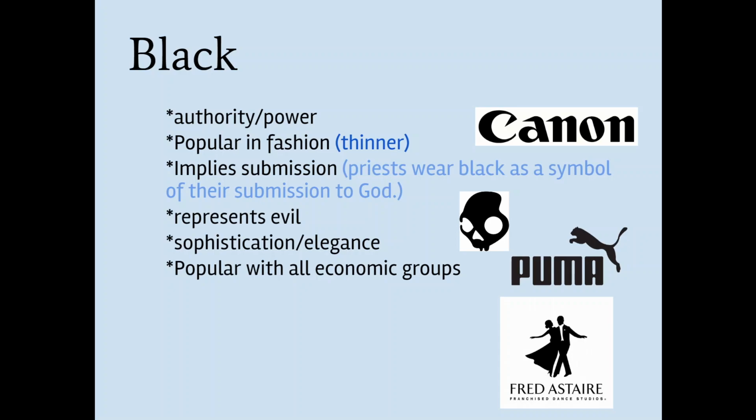So there's some belief that that's also why priests and nuns wear black, because it shows their submission to God. So you're already maybe picking up on a contradiction in the color. You're like, whoa, wait a second, you just said black is power and authority, but now you're saying it's submission. Yeah, so this is why colors can be confusing. Depending on what your product is, you can pick up on certain traits that it has and downplay others.